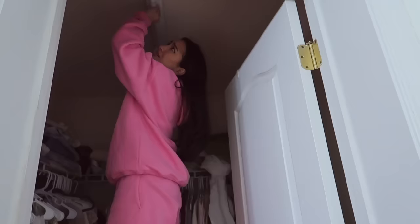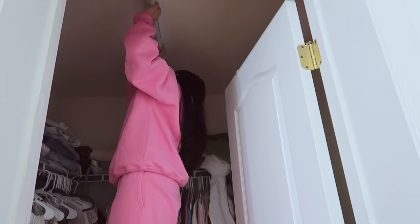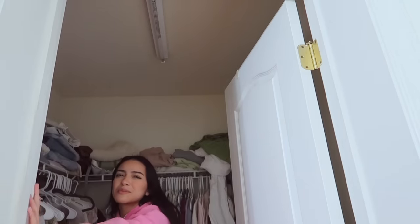I just went to Walmart, literally freezing cold, and I got this light. Okay. Please work, please work, please work. Yay! So now that my closet light works, it is time to start organizing my closet.